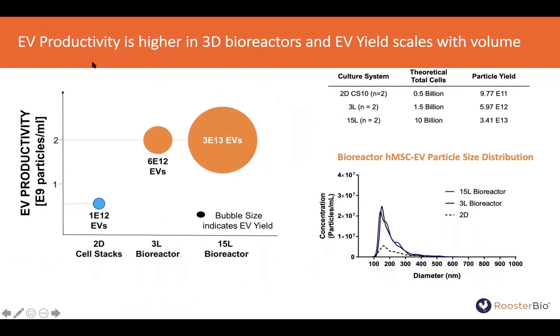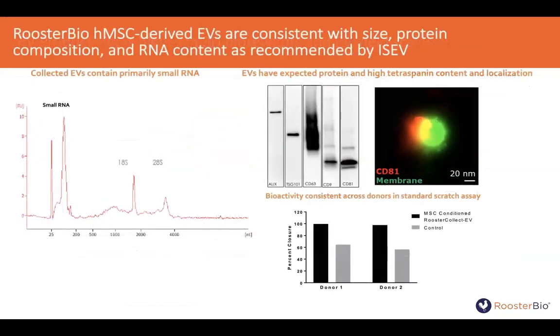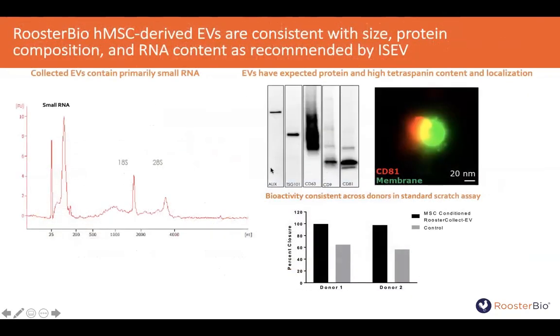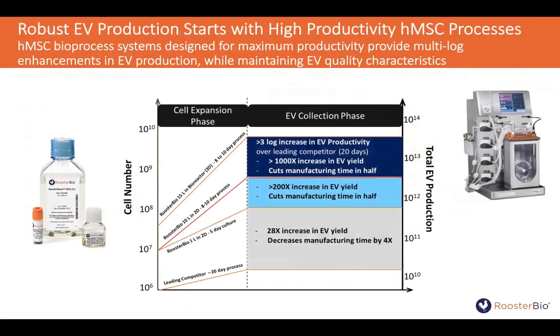And one thing that we found is that extracellular vesicle production is higher in 3-dimensional bioreactors for a couple of different reasons. One, cells do grow up to higher densities in bioreactors per liter of media, so this drives particle count per mL of media. However, and other people have also shown this, in this dynamic 3-dimensional suspension bioreactor environment, you do get more EVs per cell. When you look at the critical quality attributes of these extracellular vesicles, they do have all of the small RNA that you would expect to find in the extracellular vesicles, as well as the protein content from all the typical players, including the tetraspanins that are bound to the membrane. And we've also done some bioactivity to show that these do have the typical bioactivity. So this is the second to last slide.